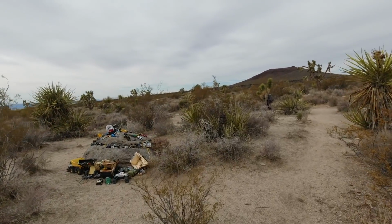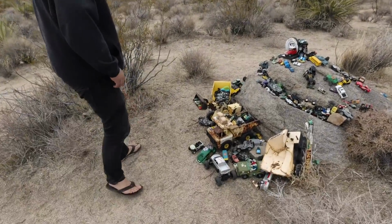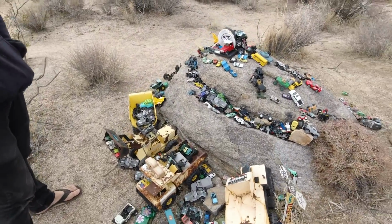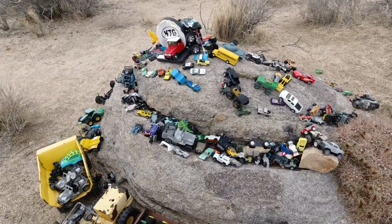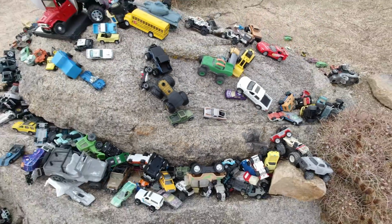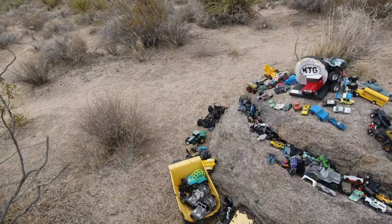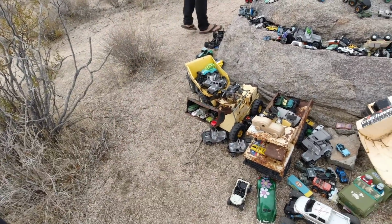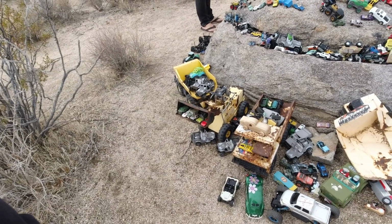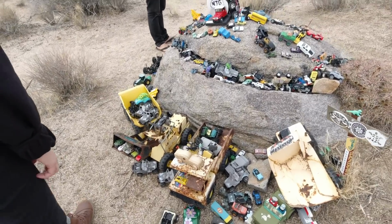Dude, I've never been this far off the trail before here. Really, there's a gnome one. Look at all these cool Hot Wheels, and there's a Jeep JK8 right there. F-150, school bus. This is rad. How have I not seen this? Broken RC cars over there. There's a tractor, like epoxy to the rock. My buddy Nixon Miller will really appreciate the tractor. We'll get you out here one day, buddy, when you're a little bit older.